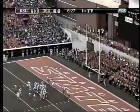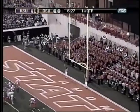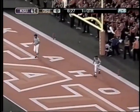6:27 left in the first. Good snap, ball down, kick on the way, and it's good. Timeout. Kansas State 14, Oklahoma State nothing.